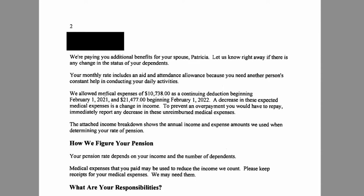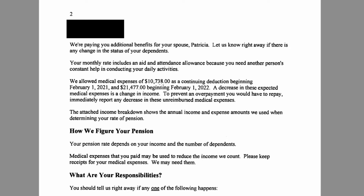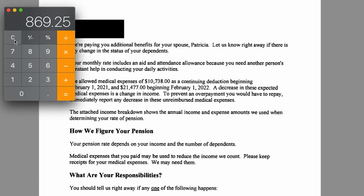So what does that mean? Okay, we allowed medical expenses of $10,738 as a continuing deduction in February 2021, and then again $21,477 beginning February 1st of '22. So what this is saying is the paperwork that was sent in is communicating to the VA that as of February 1st, 2022, their medical expenses will be $21,477. So let's do the calculation on that and see what that comes out to.